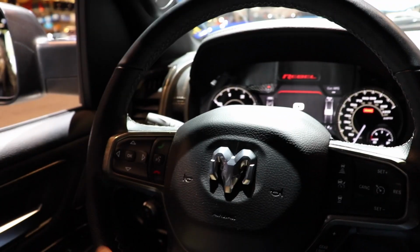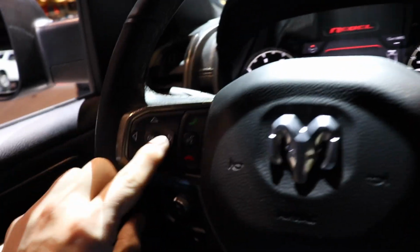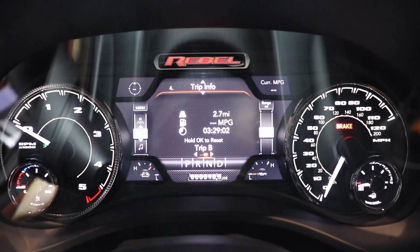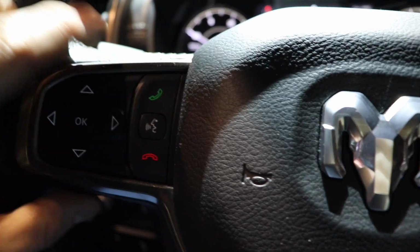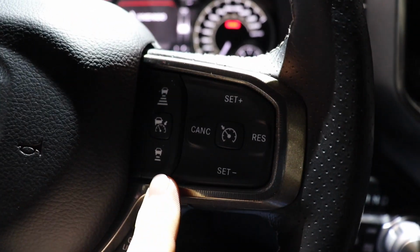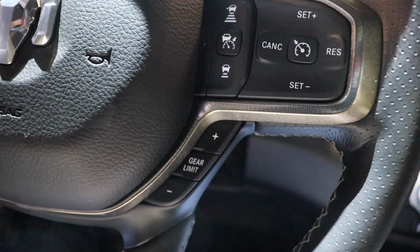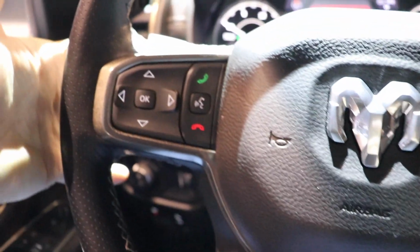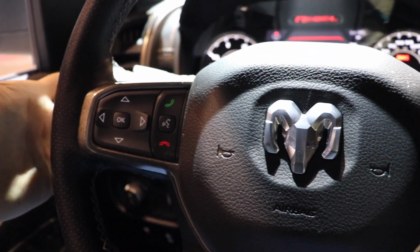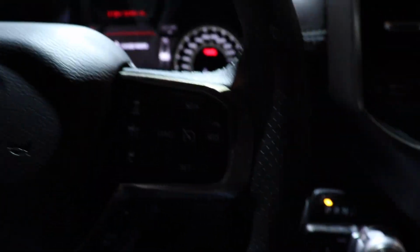Working our way back to the steering wheel, very nice Rebel style leather wrap steering wheel. This control pad right here controls the LCD display up front. To the right of that we have your hands-free call buttons. Over here on this side we have your adaptive cruise control buttons, as well as your regular cruise control buttons. And we have your gear limiter switches or buttons right here. On the back of the left side of the steering wheel we have your seek or scan rocker. And on the back of the right side we have your volume rocker.